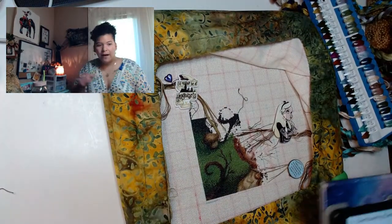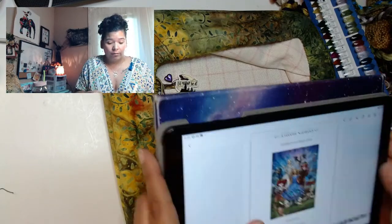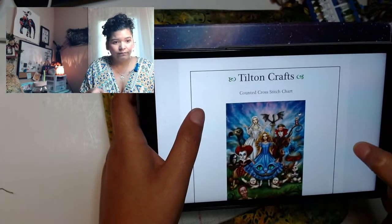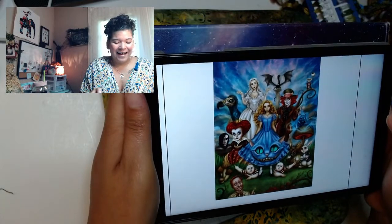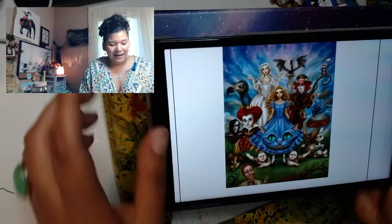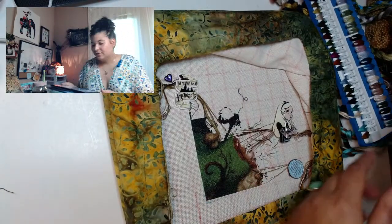So I'm going to show you the entire pattern. This is big too. I keep repeating myself that these projects are big, because apparently I love big projects. Who knows when I'm going to finish them, but it is what it is. This is called Wonderland by Tilton's Craft, and it has Alice, it has the Queen. Oh my God, I just love it so bad. And I'm working right here. If you can see, the little man is starting to show right there.